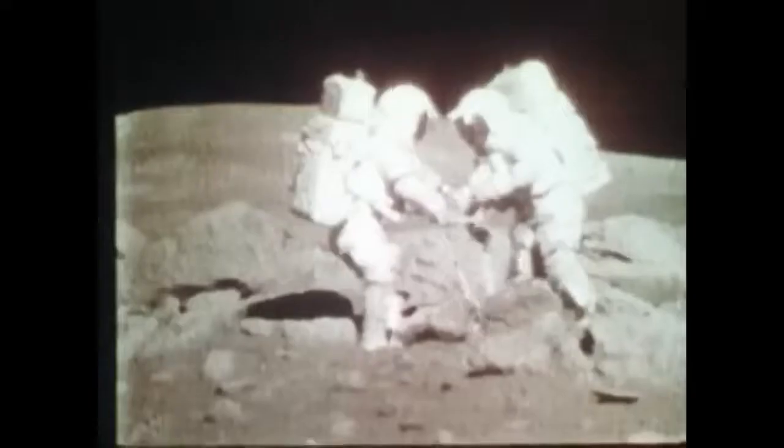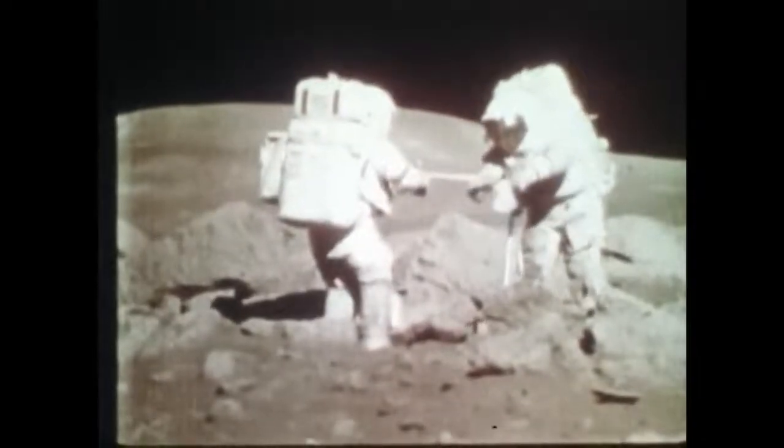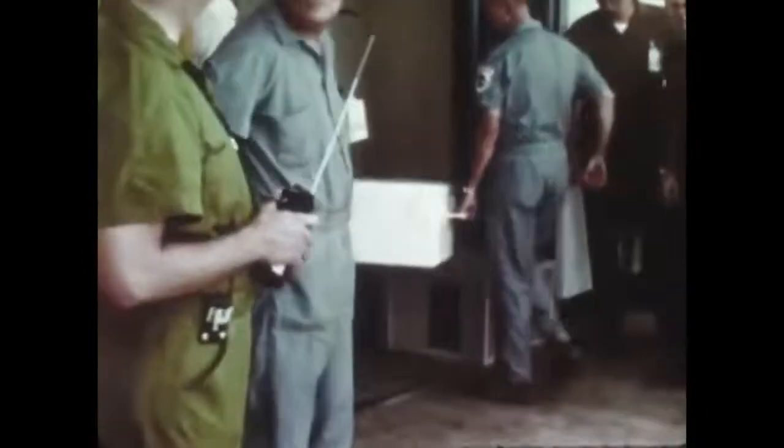I'm going to step off the limb now. Surface is fine and powdery. Look at this. Tony, this is the black matrix with some excellent crystals in it. What do you think of this thing here? It's kind of translucent. Yeah, translucent.